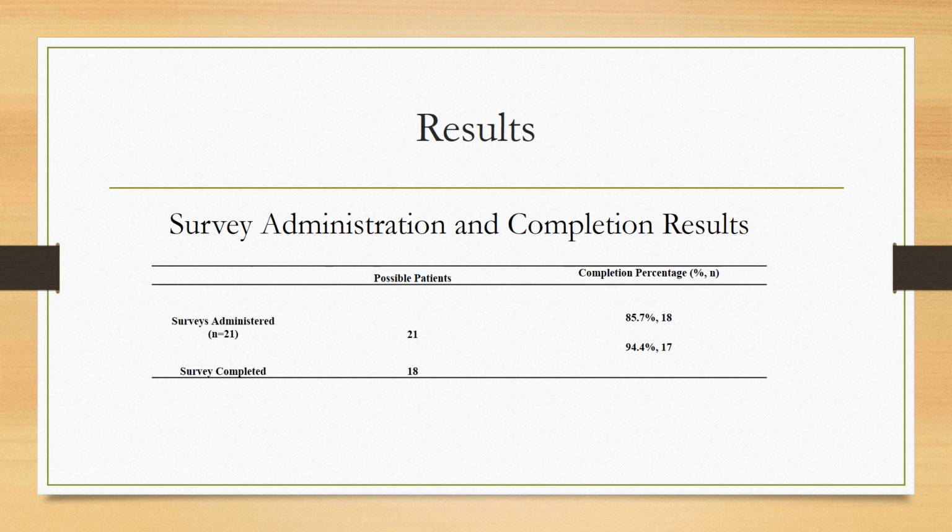The results for PDSA Cycle 1 were, as you can see, 21 individuals resolved their care with me in the time frame of August through September. Of those 21, 18 received the opportunity to complete the survey. Of those 18, 17 actually completed the entire survey. So survey administration occurred to 85.7% of the population that I was resolving care with, and 94.4% of that population agreed to complete the survey.